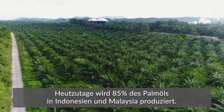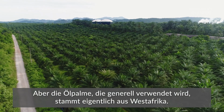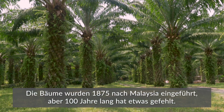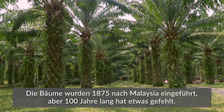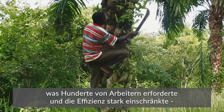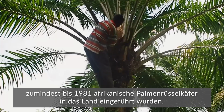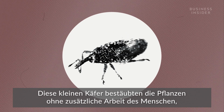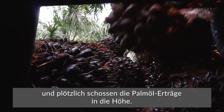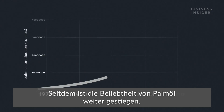These days, Indonesia and Malaysia make up 85% of all palm oil production. But the oil palm species used actually originated in West Africa. The trees were introduced to Malaysia in 1875, but for 100 years something was missing. For years, the flowers were pollinated by hand, requiring hundreds of workers and limiting efficiency. Until in 1981, African palm weevils were introduced to the country. These little beetles pollinated the plants with no extra work from humans, and suddenly palm oil yields boomed. Since this, palm oil's popularity has done nothing but rise.